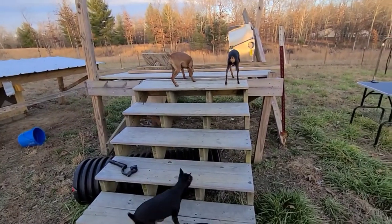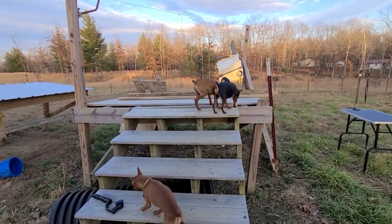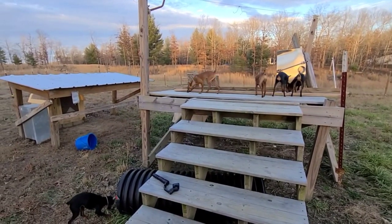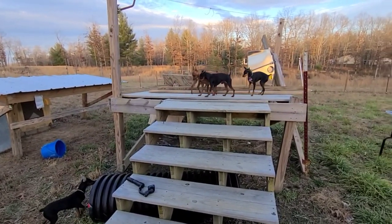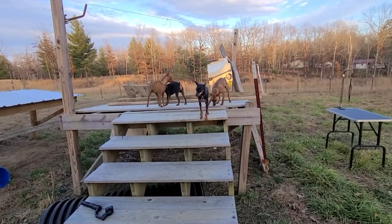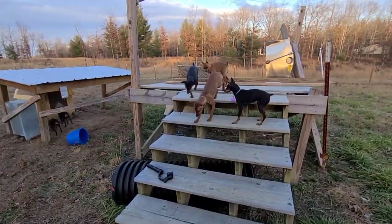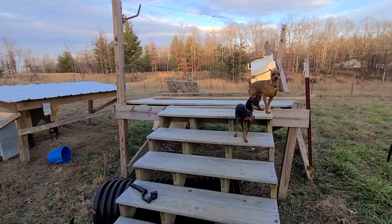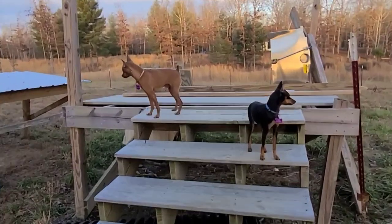As you can see, miniature pinschers can make a plaything out of anything. Even this old porch that used to be on my trailer. I had a choice of taking it apart and throwing it away or putting it out here for a dog playpen. Between that and some pipes and stuff, they are totally amused with themselves. Let me switch over to telephoto now so I can get the ones that aren't paying attention to me.